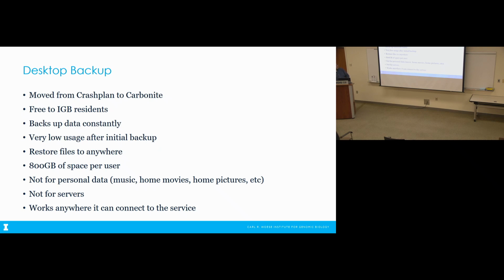It's free, so we really recommend everybody who's part of the IGB to use Carbonite now. We give everybody 800 gigabytes of space per user. That doesn't sound like a lot, but we do deduplication on the files, and this is also compressed data. So we compress the data you put in there. So it's actually usually more than what most laptops have on there, with that 800 gigs of space.